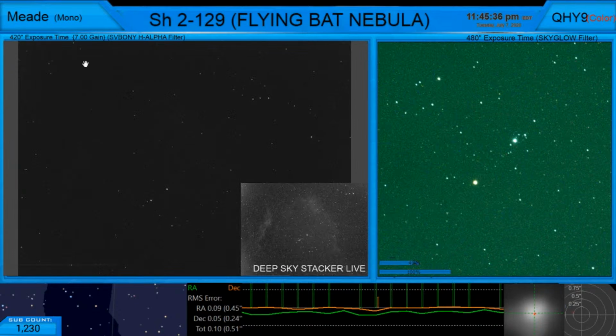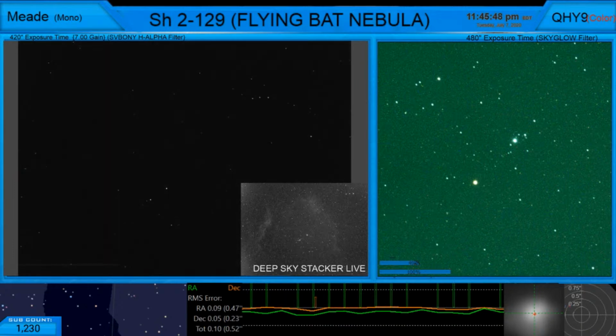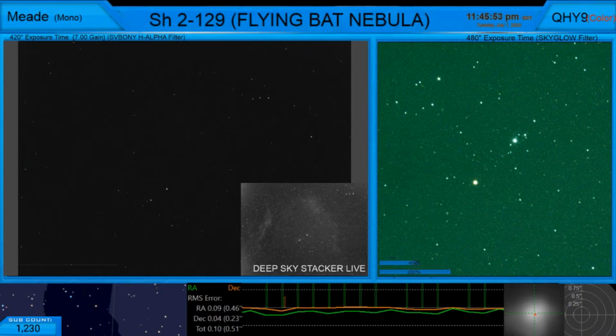So this is the hydrogen alpha one. We got another one. So this is another 10-minute image. So we're just about done with this object because we've gotten how many? Let's see. How many have we taken in hydrogen alpha? 1, 2, 3, 4. Yeah, we've taken 2 at 10 minutes and 4 at 7 minutes. So we've taken quite a bit.